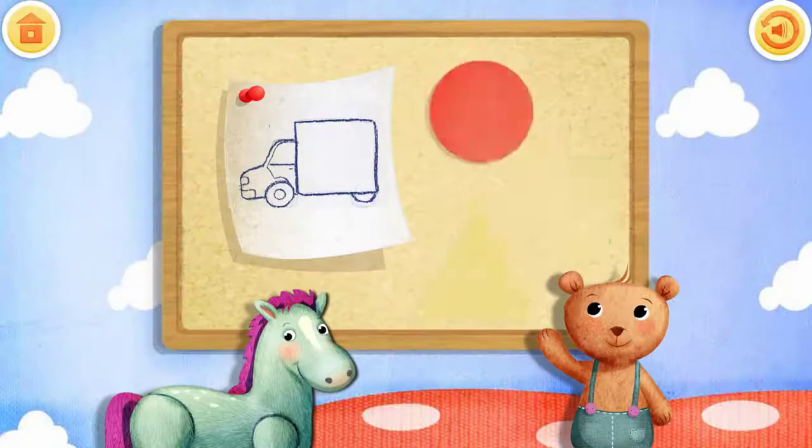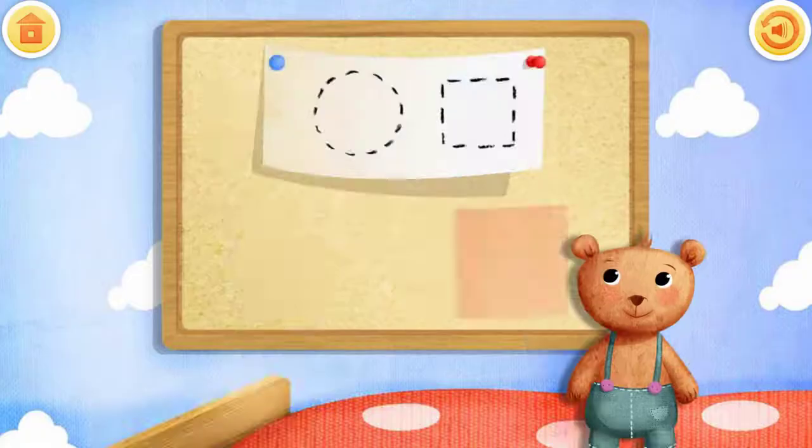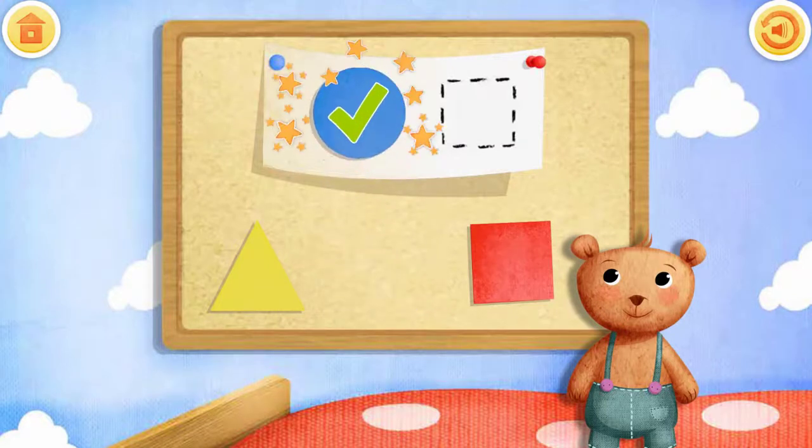Red triangle. Find the shape that matches the drawing and move it to where it fits. Green square. Which shape matches Teddy's drawing? Move the right shape onto the drawing. Blue circle.